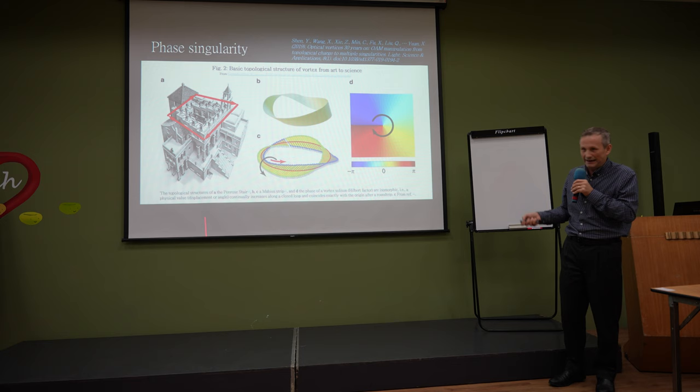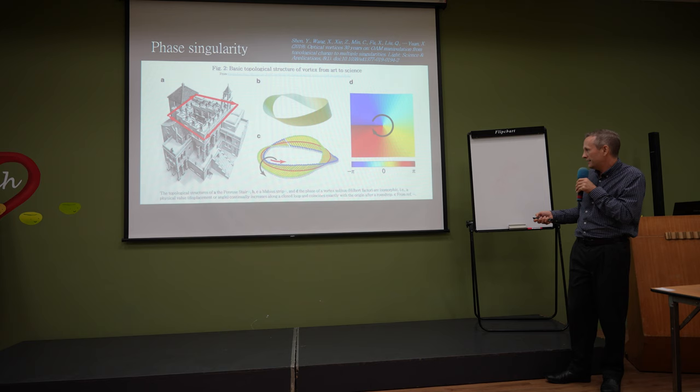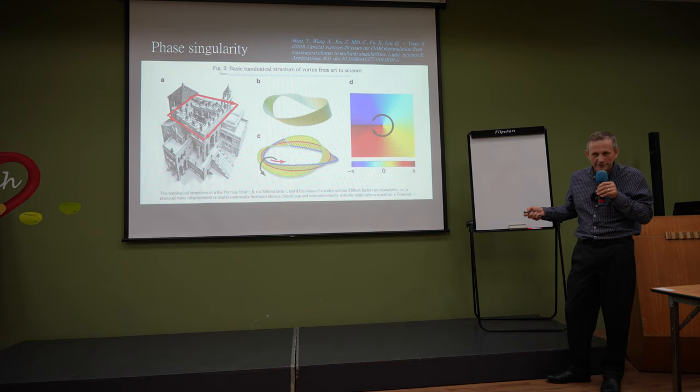I'm stuck. This is a Möbius strip. A Möbius strip has a phase singularity at the center. You can go round and round and round, but you're not actually going anywhere. This is the phase singularity of a vortex soliton, exactly what we're looking at. So there is, on these fractal toroidal structures, fractal phase singularities.